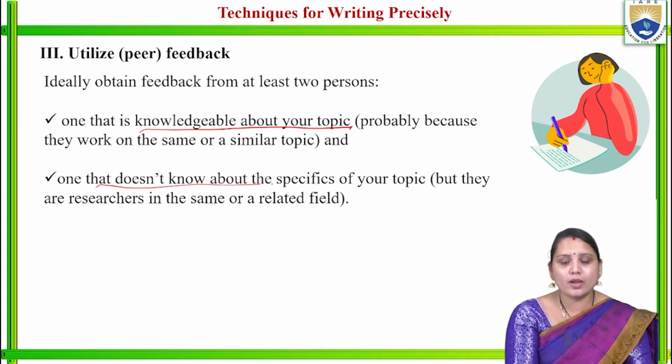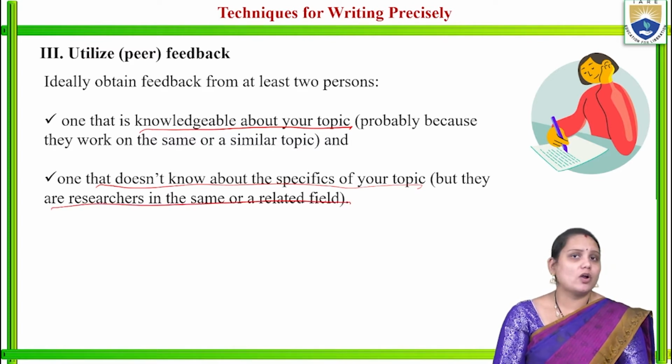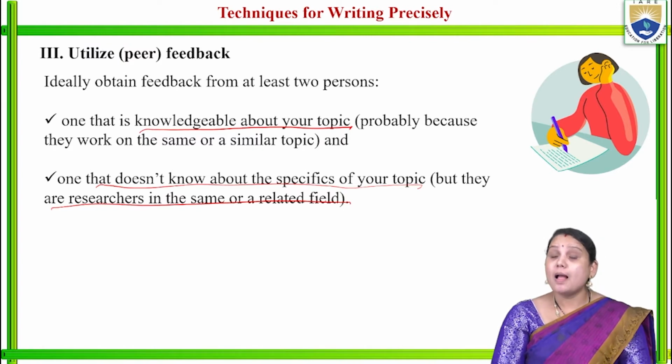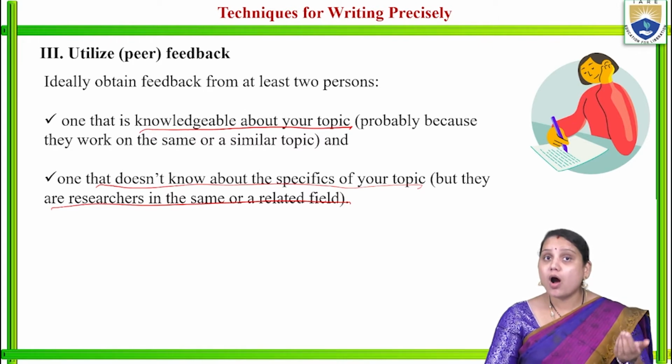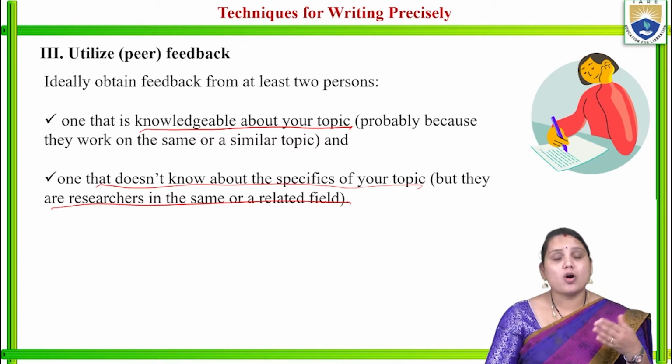Next, one that doesn't know about the specifics of your topic, but they are researchers in the same or related field. Maybe your friends are not on the same platform. Maybe they don't know about the work which you have done, but they may have the idea or exposure of research skill writing, or they may have good expertise about the format of the thesis. So, whether your friends, your colleagues, whoever they are, whether they are on the same platform or not, try to take their feedback and make your writing effective.